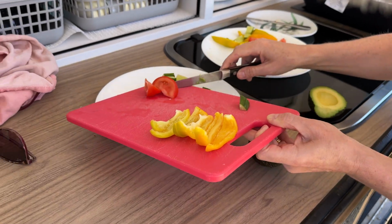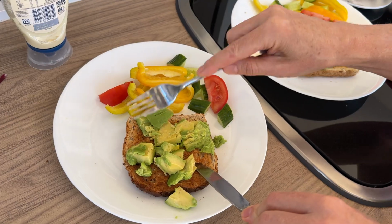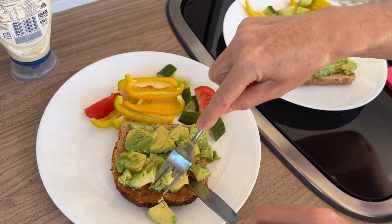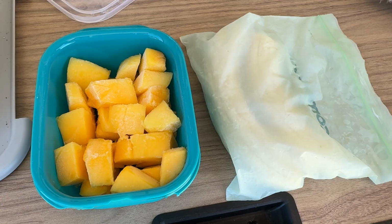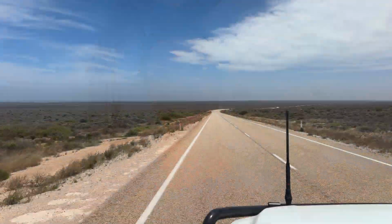Here we are once again on the side of the road, eating our fresh fruit and vegetables. So we are going to cross the border into WA today, and so we've done pretty well. We only got a few little bits and pieces left, some deliberate, some not so much. Frozen a couple of bananas and a mango, so we can have something for brekkie in the morning, and about to have a big salad.